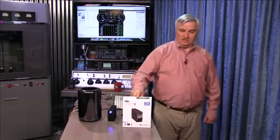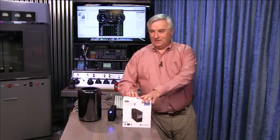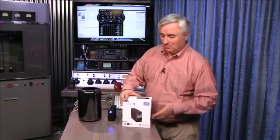Another thing I got to praise LaCie for before we run, they include the Thunderbolt cable in here. A lot of drives don't. And that's a big expense. That's like another 50 bucks. I guess for $1,299 you could expect a Thunderbolt cable in here.